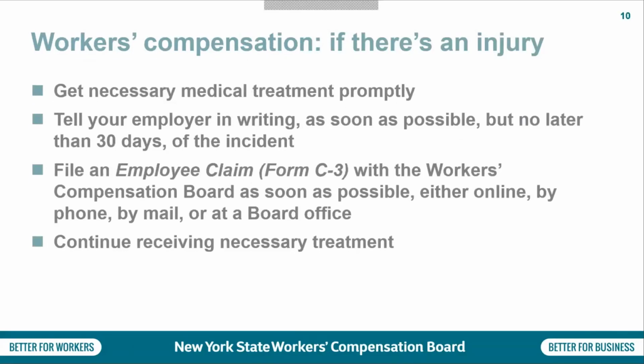So what do you do if there is an injury? Just as we were saying, well, number one, get the medical treatment necessary for that injury promptly. Take care of your health, please. After you've done that, now we can start looking at the process. So if you're a worker, you should tell your employer in writing, as soon as possible, that you had an incident. That's called giving the employer notice. That's a key thing. And I'm saying to do it in writing, and let me give you a piece of advice at this point.